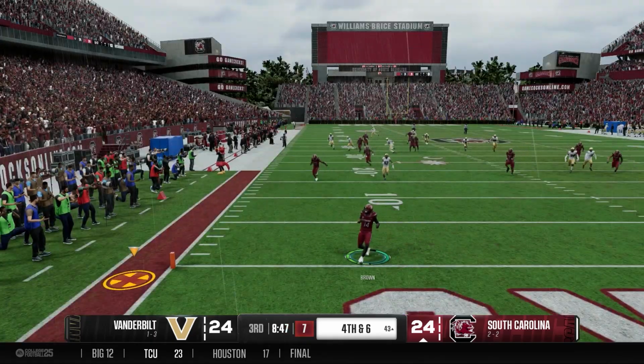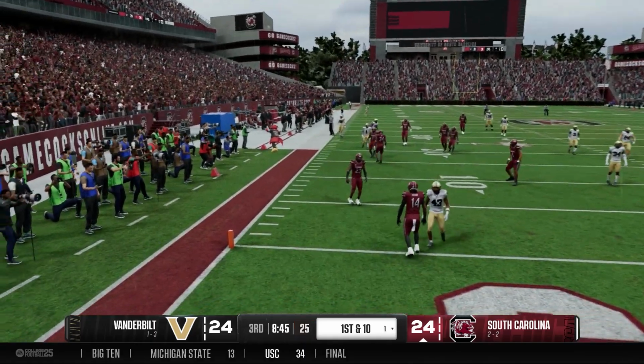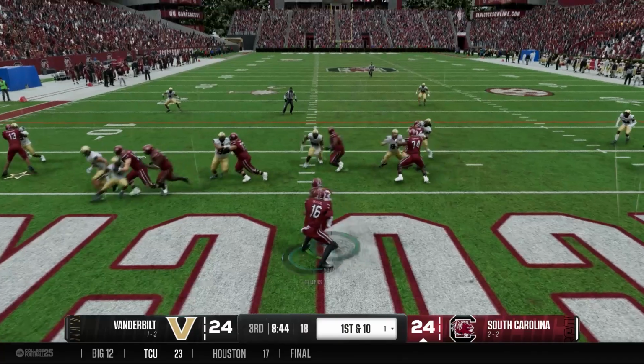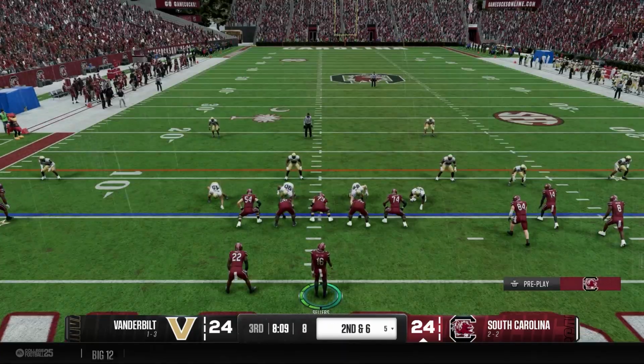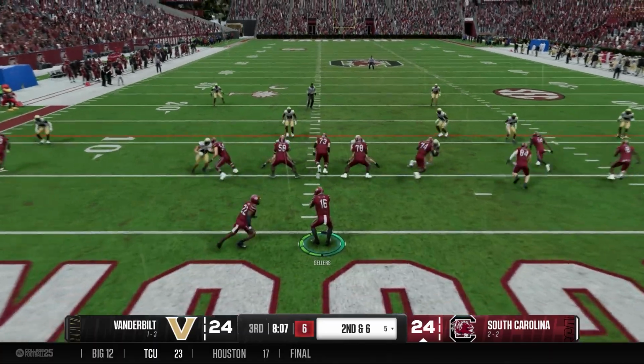The punter, Connor Weasler, the redshirt sophomore, will boot it, and this is a good one, going out at the 1-yard line. How about a kick? So South Carolina's first drive will have to be a 99-yarder if they want to put it in the end zone, as they pick up 4. Just trying to get some space.